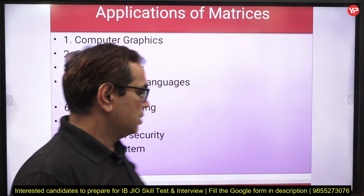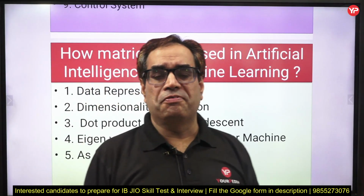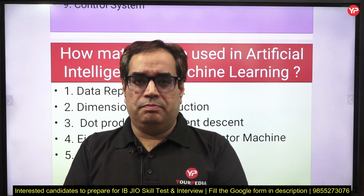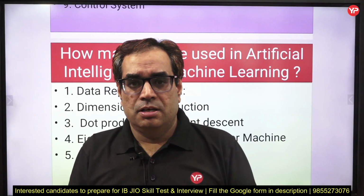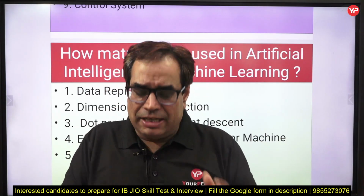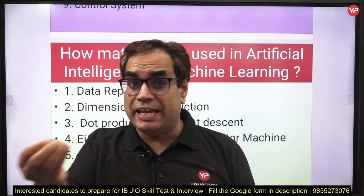List of applications. Now, how matrices are used in artificial intelligence and machine learning. Irrespective of your specialization or your background, you should keep in mind that AI is the future. The people who will be involved in intelligence activities must be comfortable with the concept of AI at least. They should know what AI is and what the different machine learning algorithms are. Right now, you need not understand the machine learning algorithms. However, you should have basic knowledge of what AI is and what it can do.